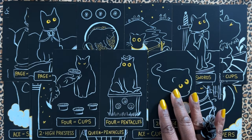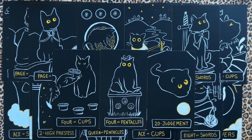Thank you to Alex at Cat Magic Collective for sending this one over to me. It's super cute, and I will be using it all fall. It's too cute to put down. I can't put it down.